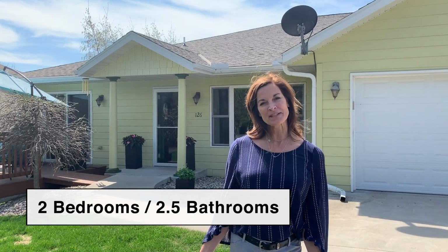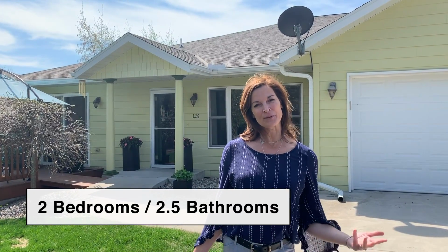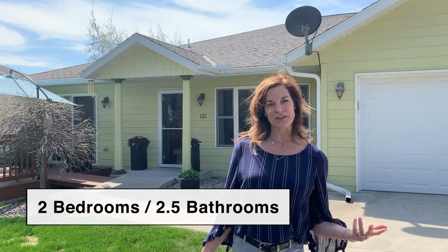Guys, Debbie and I are here at our new listing in New London, located at 126 Meadow Lane. This home has 2 bedrooms, 3 bathrooms, and has 2,800 finished square feet.